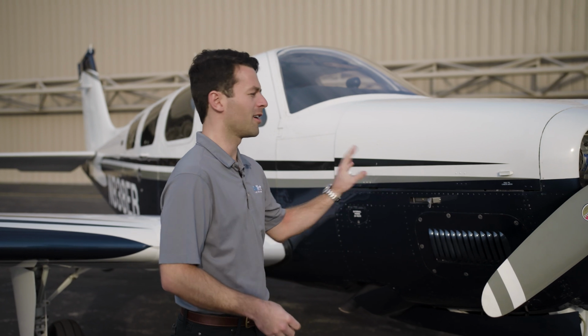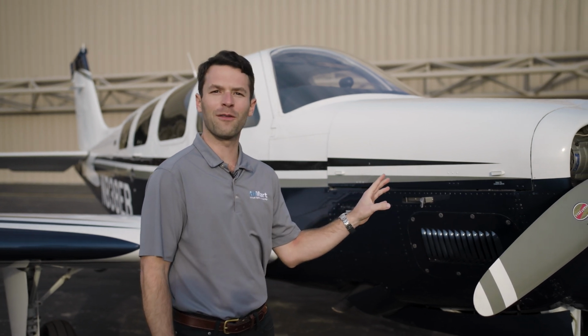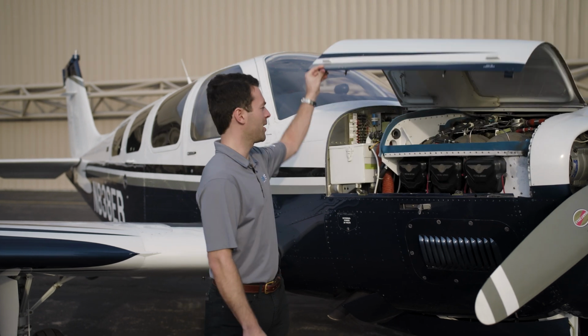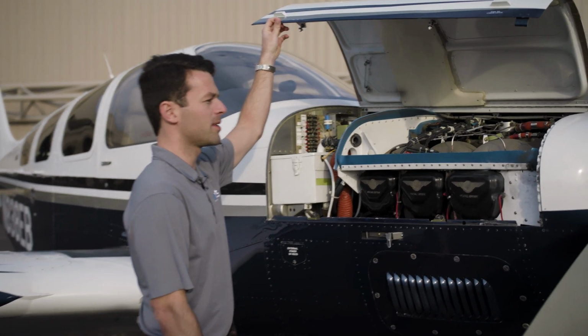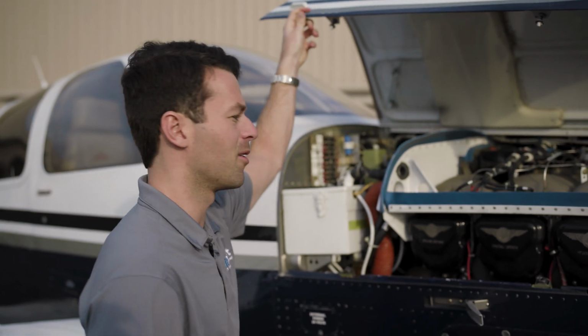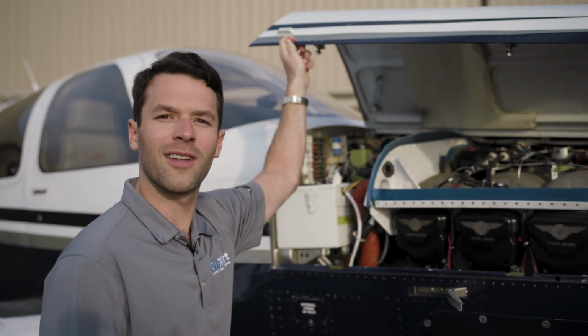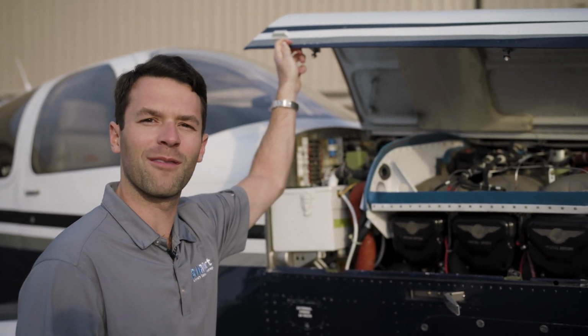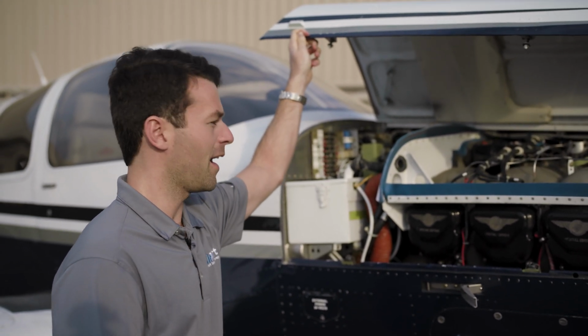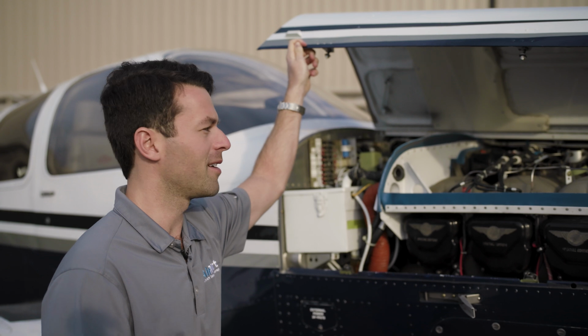So some great things about the Bonanza G36. First of all, up front, you've got the Continental IO-550 300 horsepower engine. Very, very reliable power plant. On this one in particular, you've got dual alternators, which give you a lot of redundancy. Performance numbers on this airplane, you can expect about 170, 175 knots on around 16 gallons an hour. So fast, efficient, great airplane to fly.